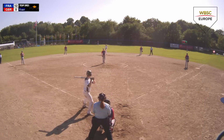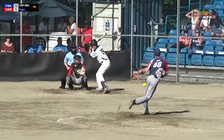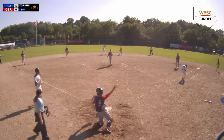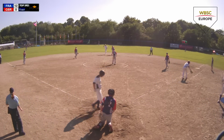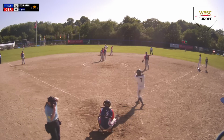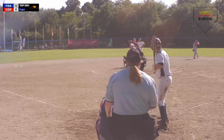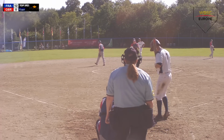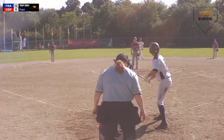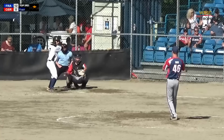Here we go, GB. 3-2 pitch. And that will be ball 4. That'll be the 3rd walk of the game for Paul Lemaitre. His 3rd time on base. And coming up to bat now in the top of the 3rd, with runners on 1st and 2nd and 1 out, we have Clément Lepichon.